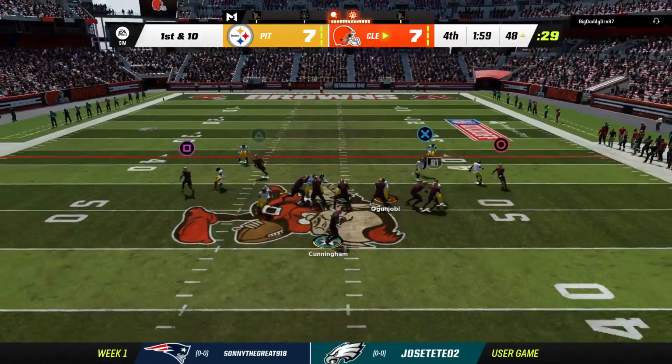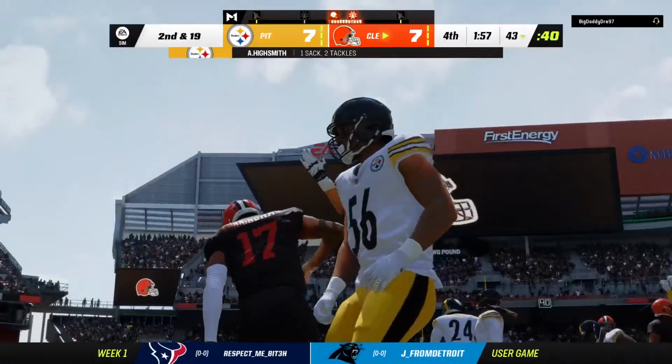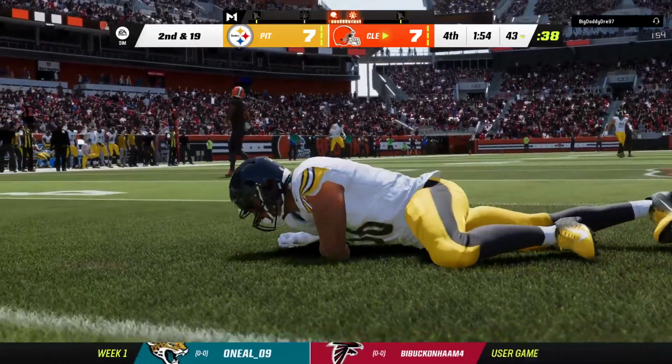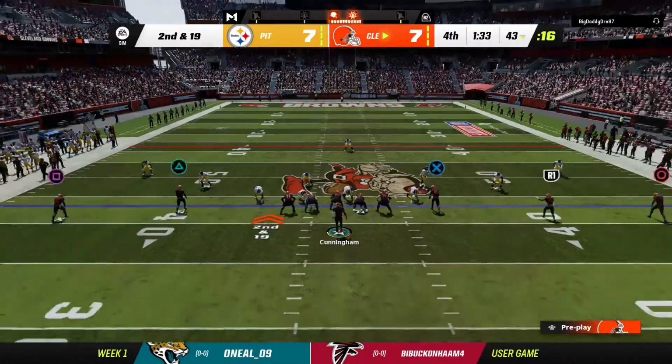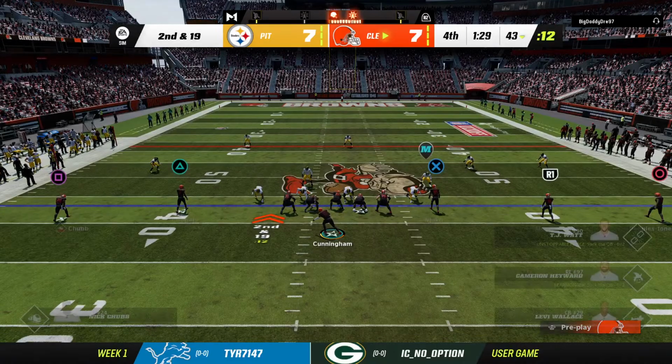They'll look to throw here on first down. And he can't get a throw off. He's taken down. What a huge play at this point in the game. Alex Highsmith making a nice play and getting the sack. After the sack, it's 2nd and 19, and the road gets a bit tougher from here.